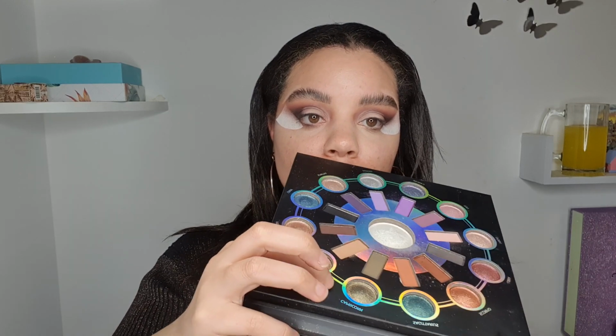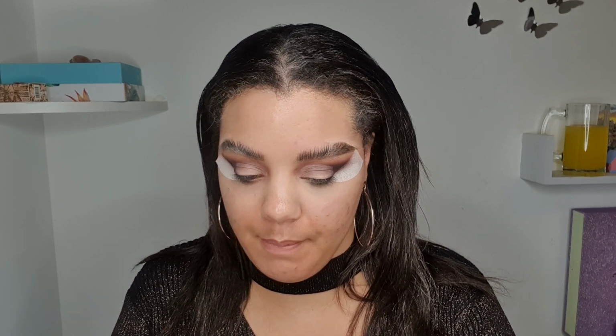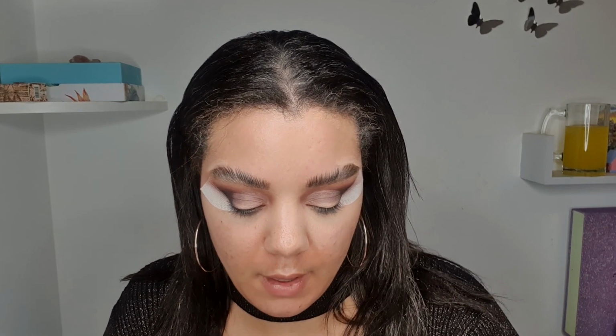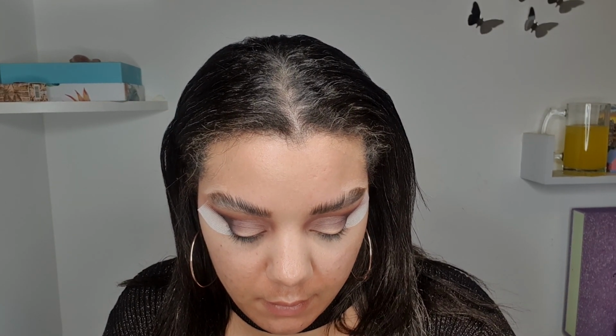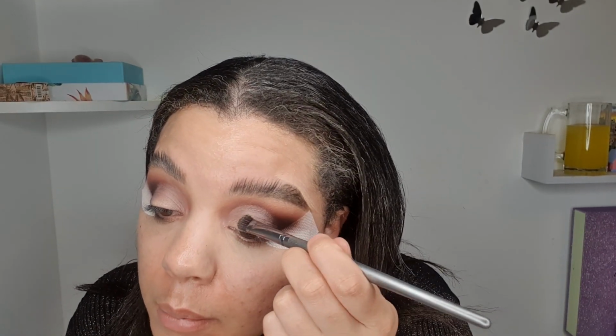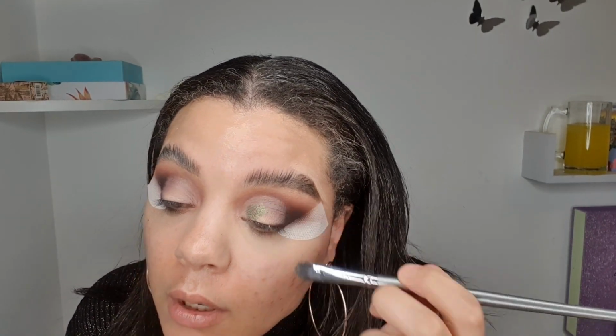So it's sort of a greeny duochrome. So I'm going to lay down Capricorn first, which is this shade here. There's some really beautiful shimmers in this palette, like really nice. So yeah, I'm just going to wet my brush first. This is like a baked formula, so just going to wet that. Let's plonk it. Ooh, hello. Plonk that on the eye.